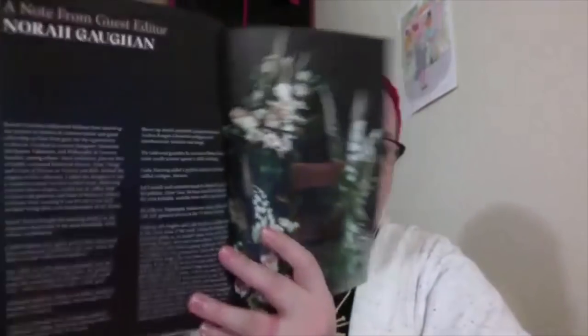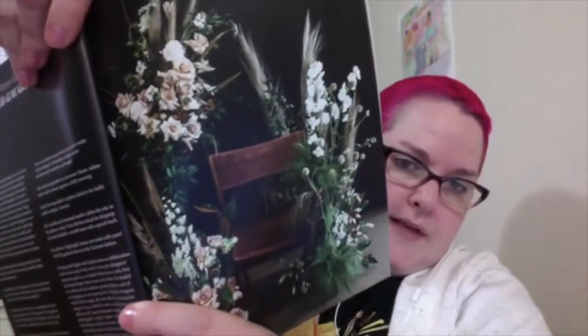So we start with an editorial essay by Nora, who is the editor of this issue. I want to live in this place where all these flowers are because it's beautiful. So the very first pattern, the cover pattern, is by Nora. It is called Nightingale. It is knit with Quince & Co. Lark yarn. I did not flip back here to the details of it, so let me get that.